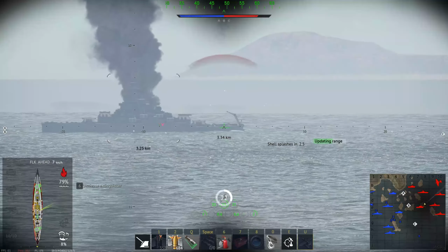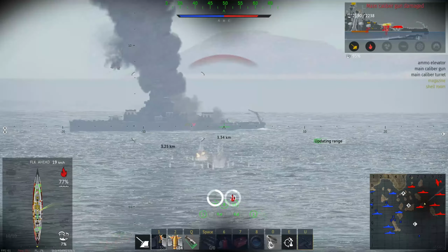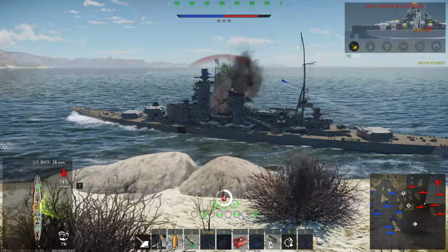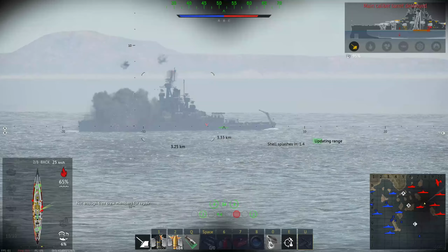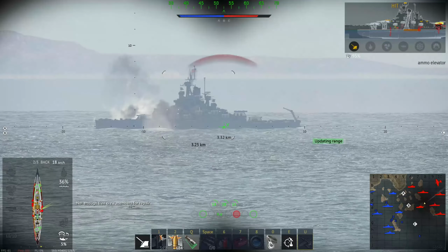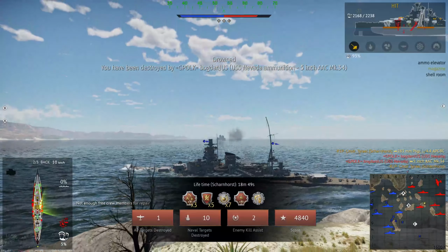Here we go. Come on. Last stand of the Scharnhorst. Let's do the namesake of this ship proud. Very, very sturdy ship. And I would like to see something from other nations that can offer something comparable. I mean, sure, you can beat her, but I just think she's so fun. Scharnhorst is so evilly, rottenly fun. There we go. Thank you there, USS Nevada. And that looks like it's a wrap.